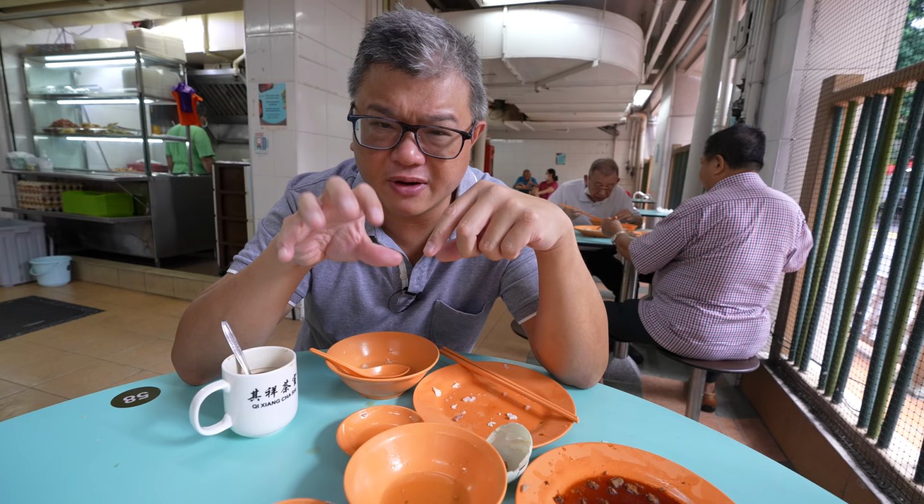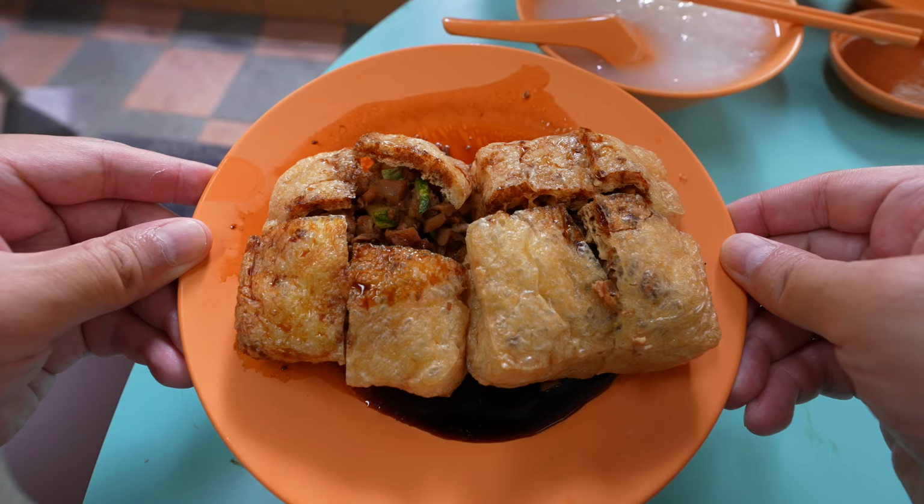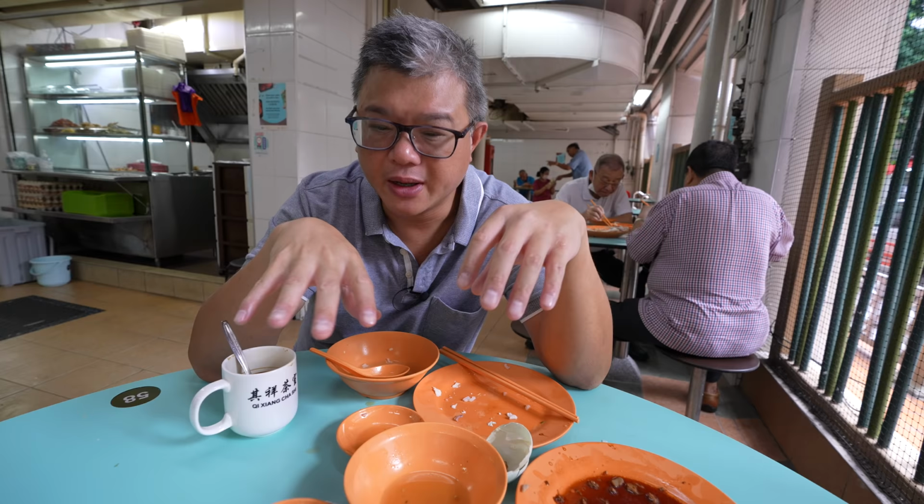And the small innovative changes which they make to the meal are actually quite commendable. Like the onsen tamago eggs and the stuffed tau pok. The changes aren't wild. It is sort of subtly done here and there. And it actually works very well with the rest of the meal.